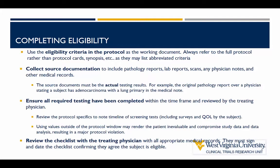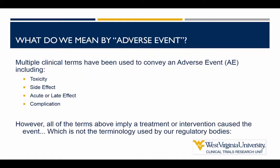As a research coordinator, you'll be doing all this work. You'll be going through the process and going through the motions. But remember, in the end, your PI and your physicians are going to be responsible. Make sure it circles back to your MDs.